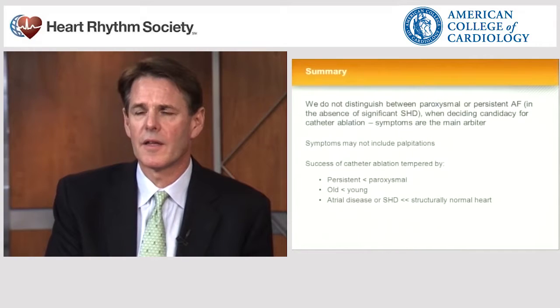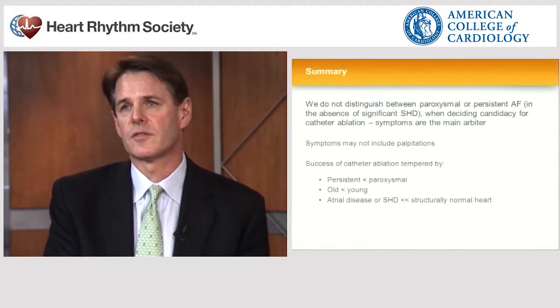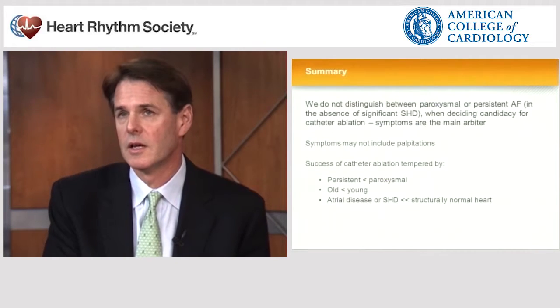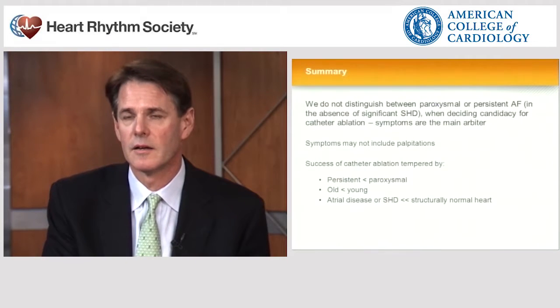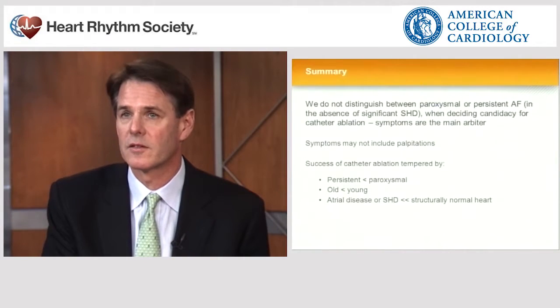In summary, I think the important thing is that a lot of patients who are referred to us, or not referred to us, with persistent AFib are still good candidates for ablation. And really, symptoms are the main arbiter when we're trying to decide whether to go with ablation or not. The symptoms may not include palpitations. They may be more subtle things that you have to ask your patient about.